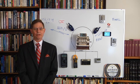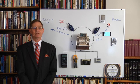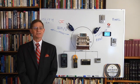Firstly, let's review what an electrical utility is. An electrical utility is a business, and their product is electricity. They must get paid for their product, or they will go out of business, leaving their customers in the dark, if not in the cold and the damp.